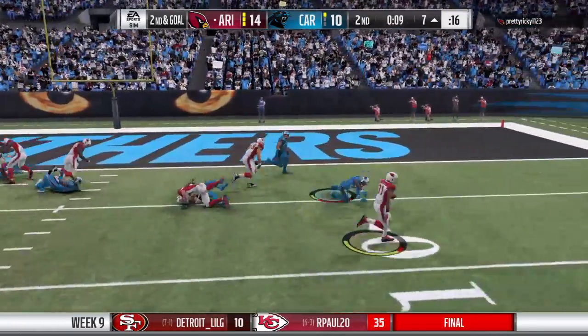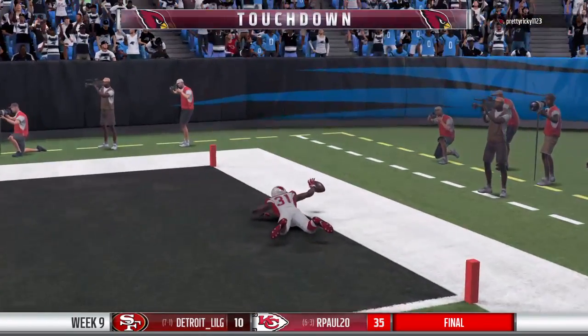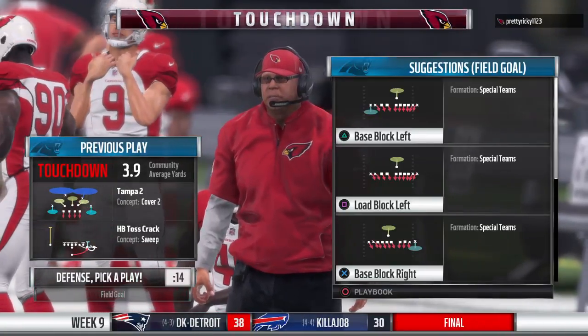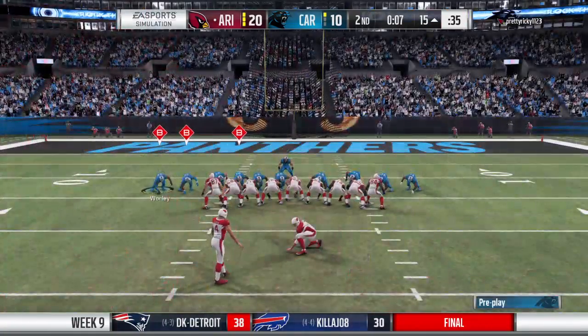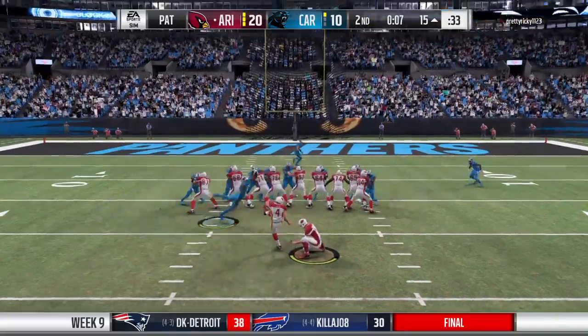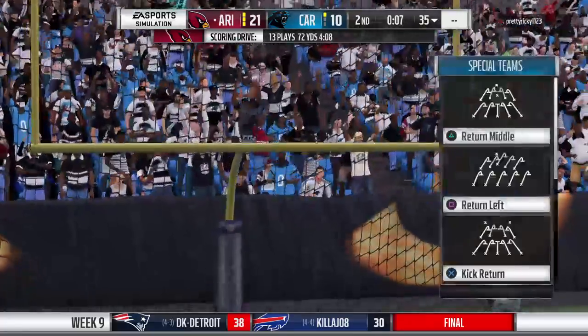To Johnson again. And he is into the end zone. Touchdown, Arizona. David Johnson in the final seconds of the first half. And the Cardinals now adding on to their lead. It's good, and it's 21-10.